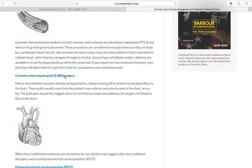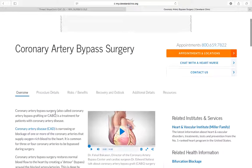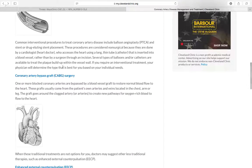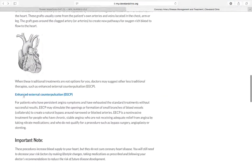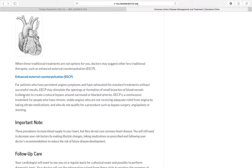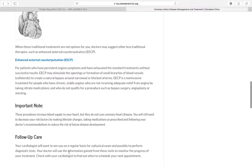And again, these highlighted tabs here, you can click, that'll lead you to get more information about a topic, if that's what the course of action is for these patients. Here, I think it's also important to note that with these interventions that are listed, angioplasty and open heart, it gives a little information for these patients to know that, yes, they will increase circulation to the heart, but it will not actually cure your coronary artery disease. You will always have that. And the importance here is to maintain and keep in control your risk factors and your lifestyle.